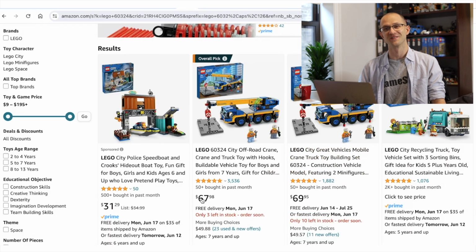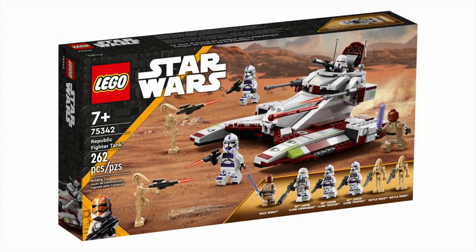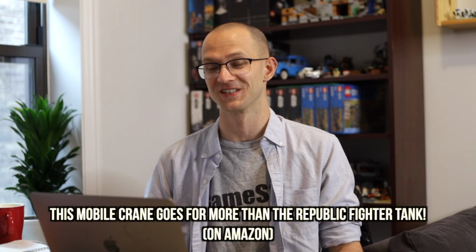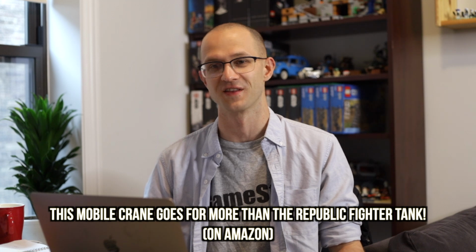This set is selling around $68 to $70, and the real kicker is you could have picked this up at Black Friday just 8 months ago for $25. When this sale was going on, I, like many others, had tunnel vision. I was only looking at the Republic fighter tank, which was the hottest, most overhyped investment set from last year. I find it pretty hilarious that despite all that hype, this crane actually goes for a higher price on Amazon today than that fighter tank.